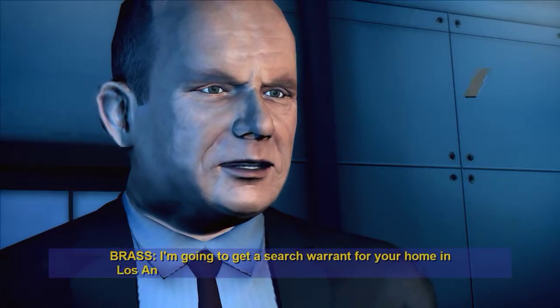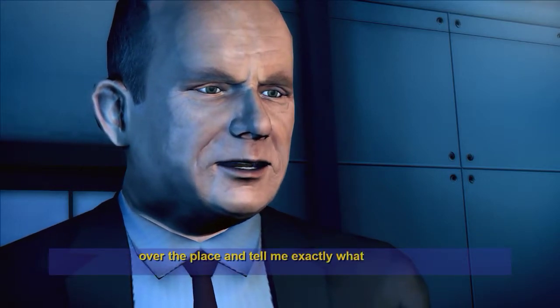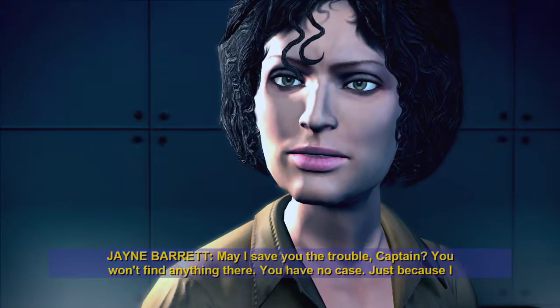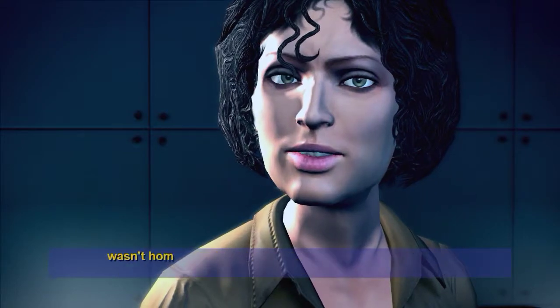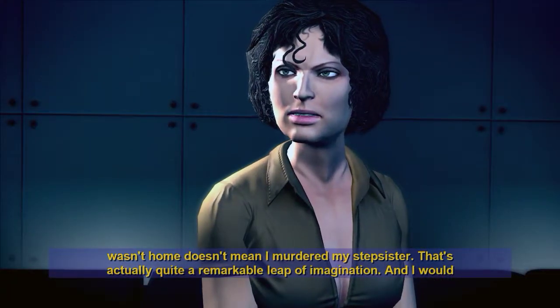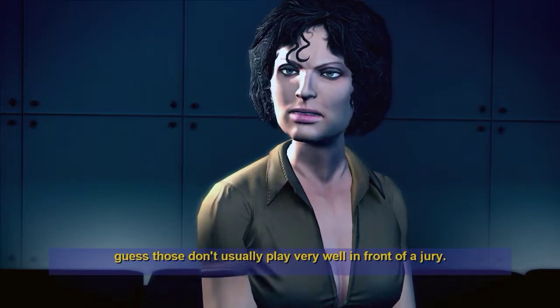I'm gonna get a search warrant for your home in Los Angeles, Miss Barrett. I'm gonna have LAPD turn over the place and tell me exactly what they find. May I save you the trouble, Captain? You won't find anything there. You have no case. Just because I wasn't home doesn't mean I murdered my stepsister. That's actually quite a remarkable leap of imagination. And I would guess those don't usually play very well in front of a jury.